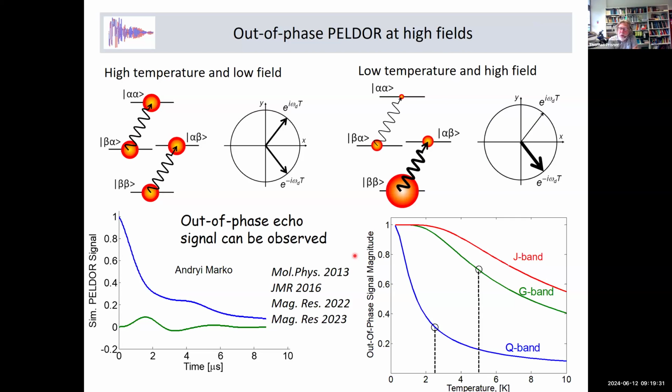And now, another more exotic topic. This is a topic which I think is generally very important also for biological systems, that manganese works very well at high field. But a more exotic topic is if you go to high field and to low temperatures, then we actually get almost optical polarization of our EPR spin.